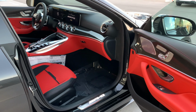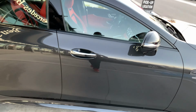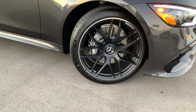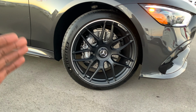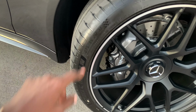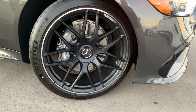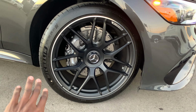Take a look at that. Before we jump on the inside, let's take a look at the exterior of this GT53. Now, beginning with the side profile, let's take a look at the tires. It's sitting on these 21-inch rims. These are the AMG Y-spoke rims, AMG forged. Size on the front tires, 275, 35, R21, right here. Also, the brake calipers, you have these gray AMG branded calipers, and those rotors are absolutely massive. The front brakes are slotted as well as drilled to provide for cooling of these brakes, sitting on Michelin tires.